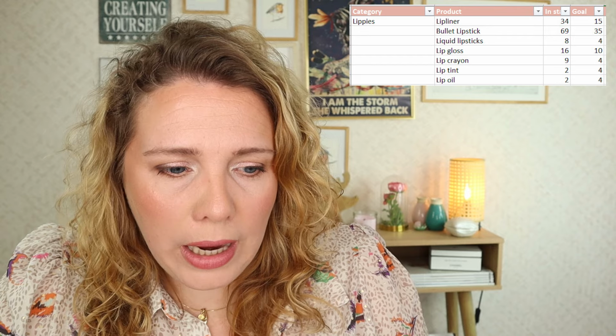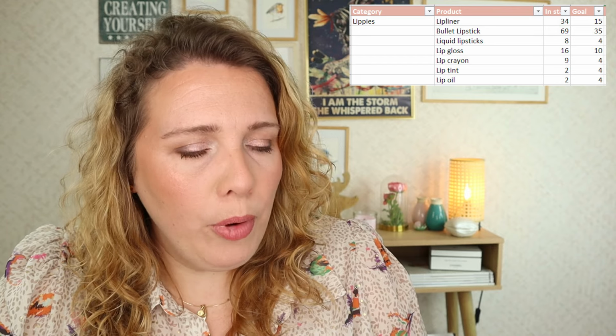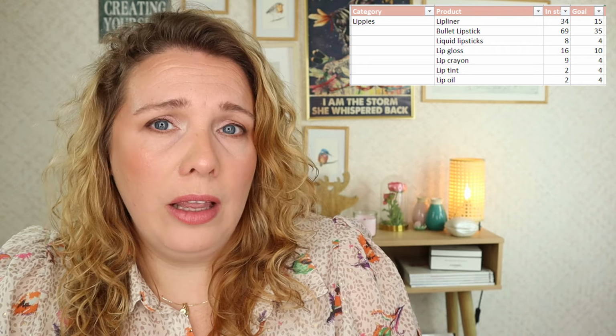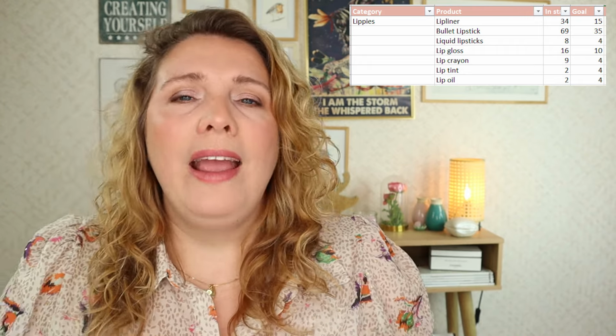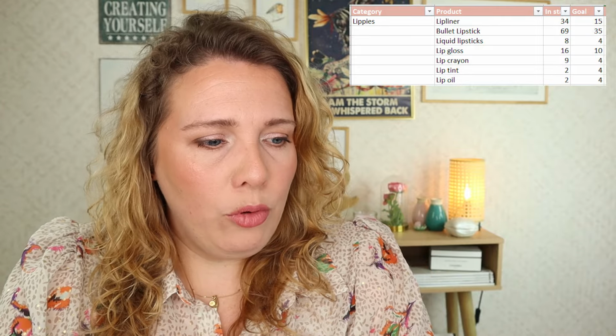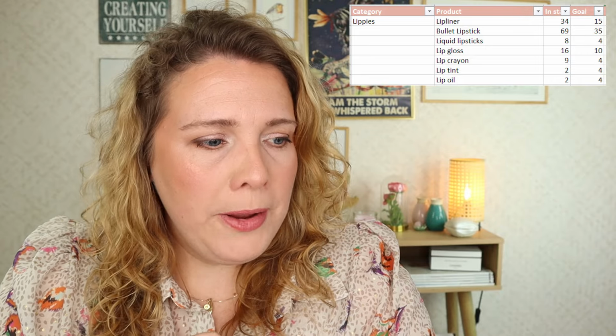but I said that it's included in a bullet lipstick. So if I have 4 lip crayons, I can have 31 bullet lipsticks instead of the 35, because it's in the same boat, it's in the same category. So I think that 4 should be enough when it's including bullet lipsticks.